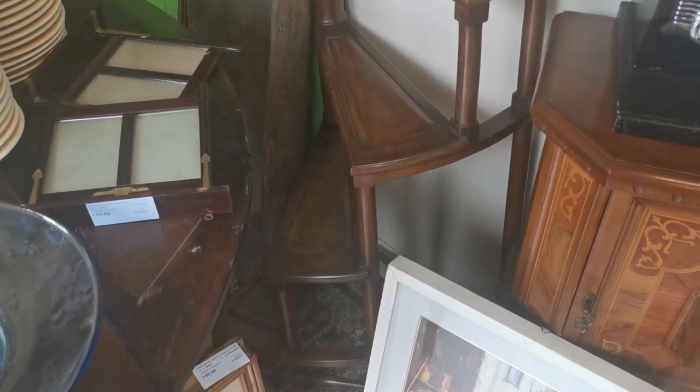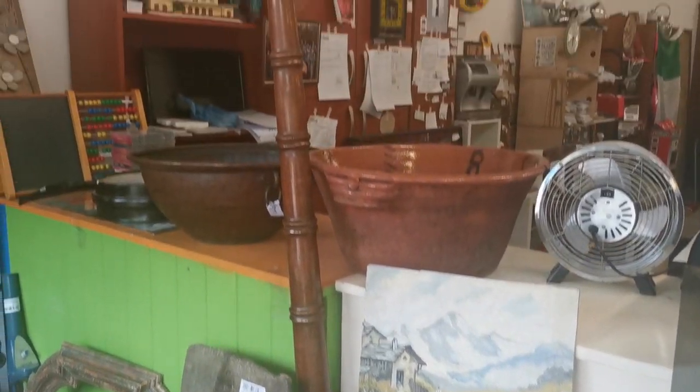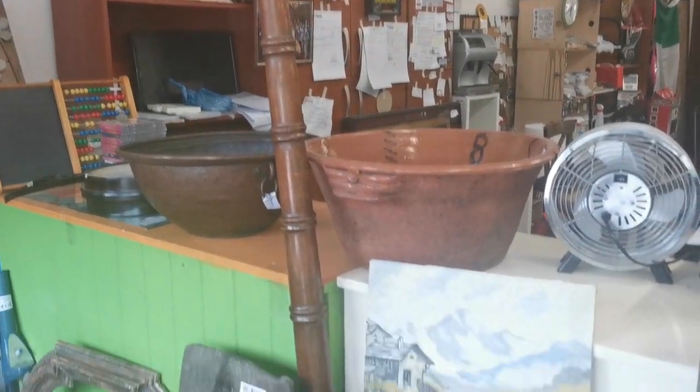I have found the cutest ladder ever. This would be perfect as a plant stand. How can we bring this home?